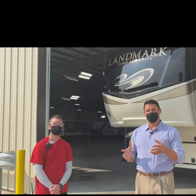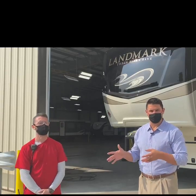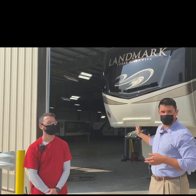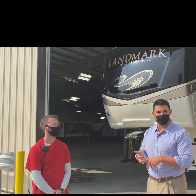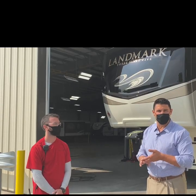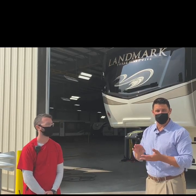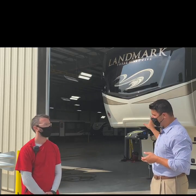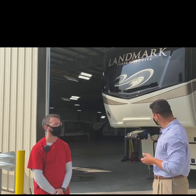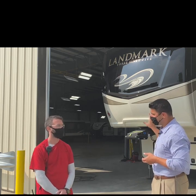Awesome. Now I'm standing here at the end of the process. We're at process 5. You're looking at one of our coaches that have gone through a complete audit inspection of everything from the electrical to the water tanks to aesthetically how it looks, any imperfections that have been corrected. This is stage 5. This is basically the final sign off before it goes to a dealer. Can you kind of talk about what happens here then at this last stage?